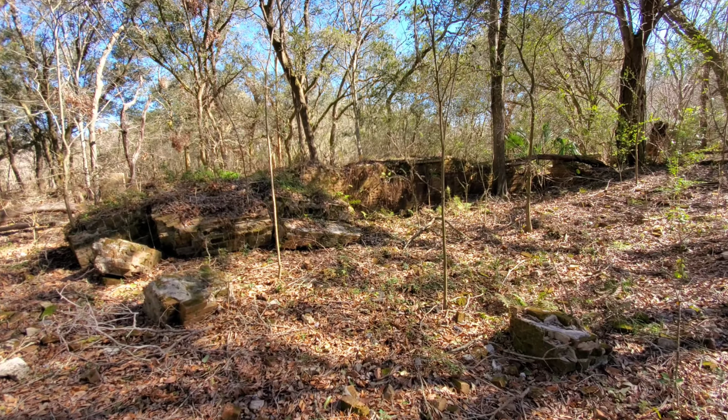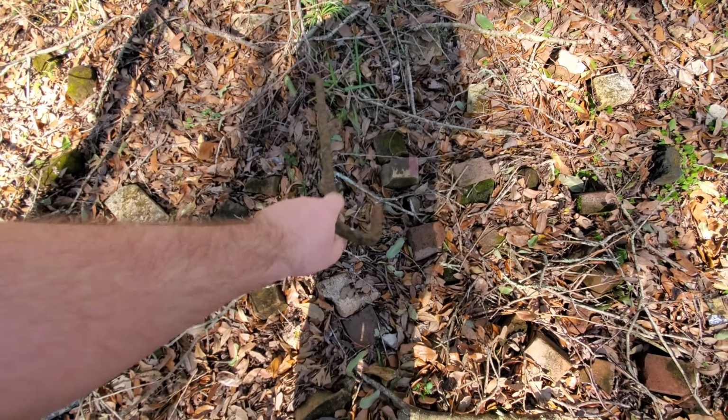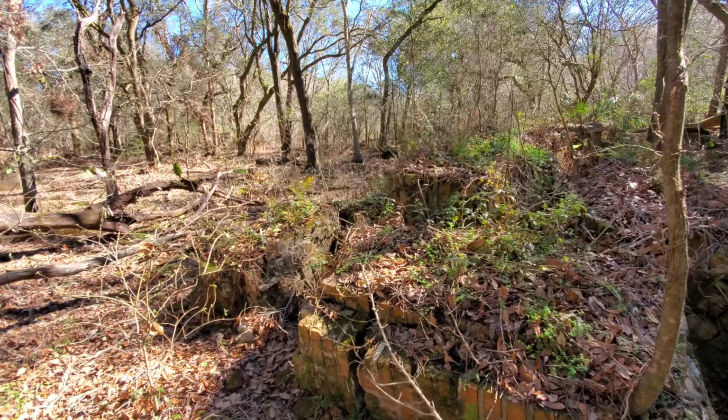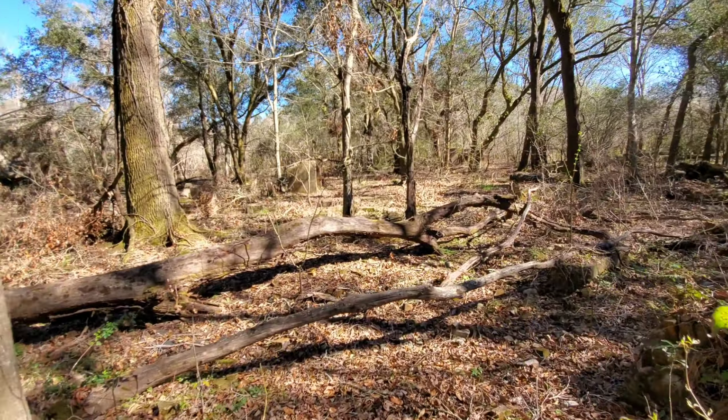Yet another structure that we've come across. Looks like it has fallen down. Oh man, I almost tripped over this thing. What is that? Some random piece of iron or something poking out of the ground. Man, this is crazy. I'd love to know what this stuff used to be, like how it was used.